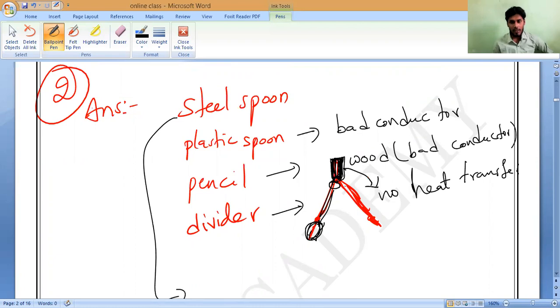But still here it is a divider. It is made up of what? Have you seen the divider? Please, if you have it, you can show me on your video. No, sir, it's not there. Can I show? Yes, sir.